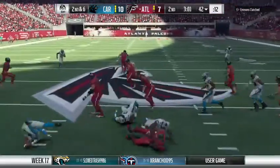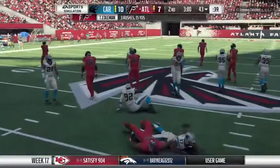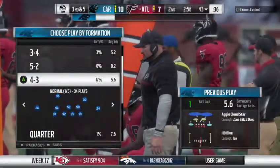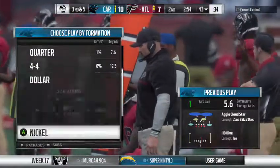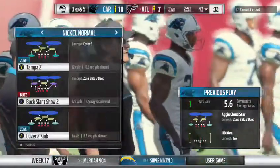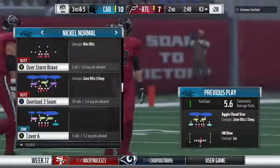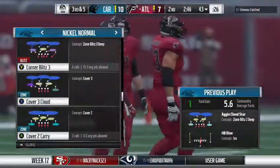Here's Coleman. And not much there at all. Maybe a yard up to the 43. Well, he hasn't made much of an impact in the running game thus far, and after that last run, not much is going to change in that area. He hasn't been able to get anything going, and really the offensive line not helping him much.